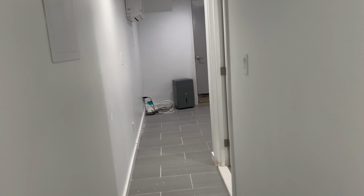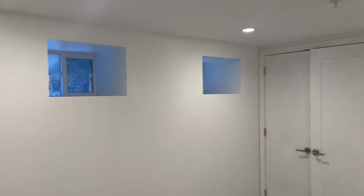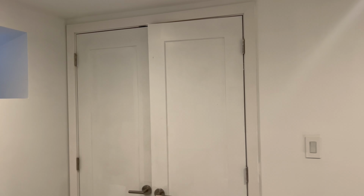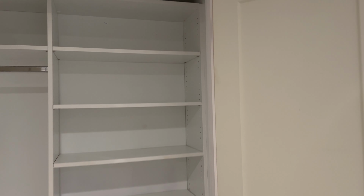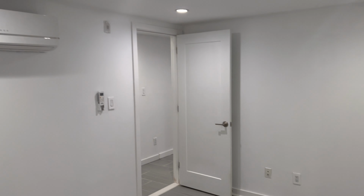All right. Then you have this nice bedroom. Actually, it is a little bit bigger than the first bedroom I showed you upstairs. Here you have two windows, one over there, over there. You have a split system for the heat and air. You have this nice closet space with built-in shelf. This is what the bedroom looks like from this angle.